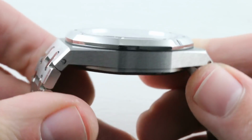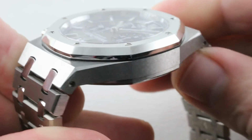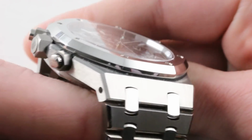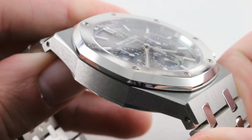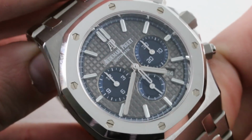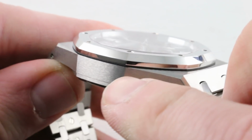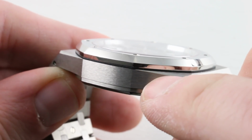Now, getting back to the case, you can see that it is handsome and it is more delicate in its profile than an offshore. An offshore is brutish. A standard Royal Oak is elegant, and that's a key distinction because you can see that it's narrow along its case band, with the bezel gasket expressed as just a tiny sliver underneath the bezel.